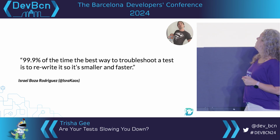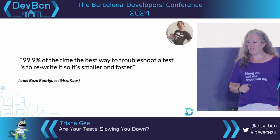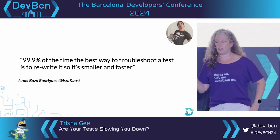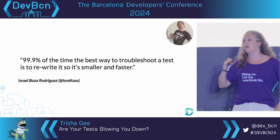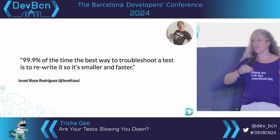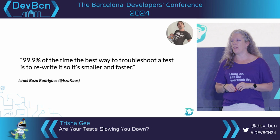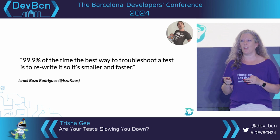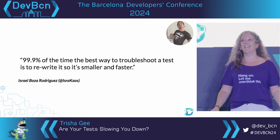A very wise man, who is my husband, said that 99% of the time, the best way to troubleshoot a test is to rewrite it so it's smaller and faster. Now, Isra does a whole bunch of testing around Android, Flutter, web apps. So a lot of these tests tend to use emulators or end-to-end stuff. So they're long and painful, and just starting up the emulator takes time. And he says that every time he has a test which fails in that environment, he just looks at the test and goes, oh my God, I should have written this as a unit test again.